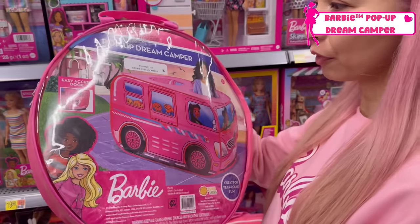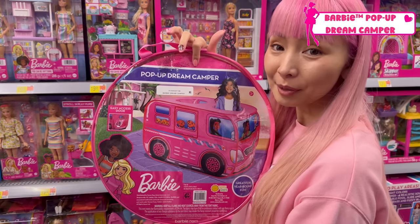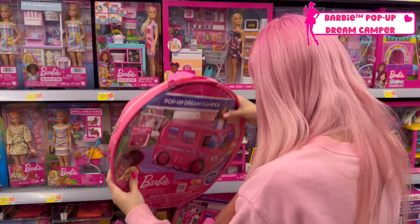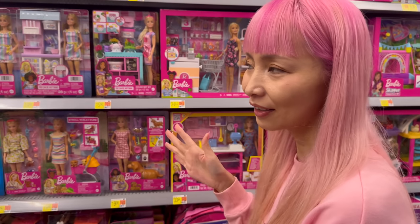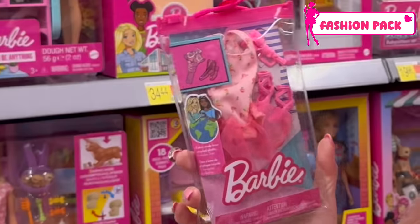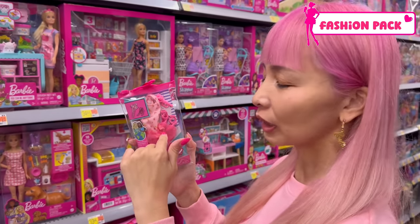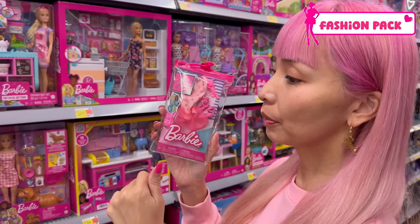I've seen this one before, but I didn't want to pick this. Like Papa Dream Camper is super cute. I don't know what to do with this, but it's just so cute and I want to get it. Like this location, I already see more items that I want to get. Another fashion pack. So cute, I'm getting this. I think it's a pack for ballerina, a bodysuit, like a leotard and tutu. It's super cute, I'm getting it.